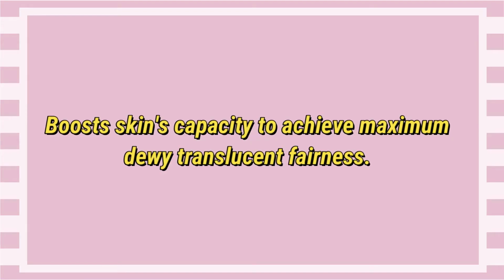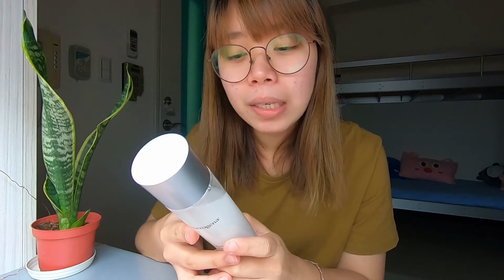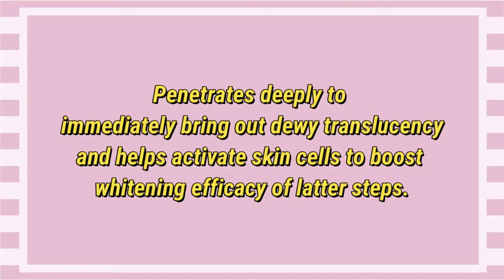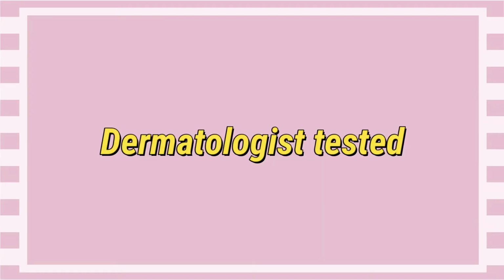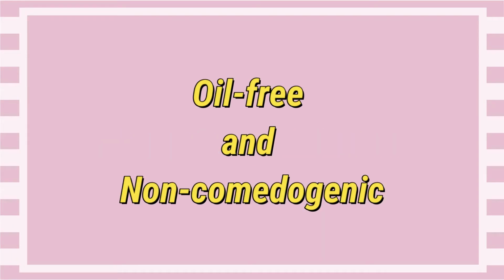The claims of this product, it says here, Neutrogena Bright Boost Treatment Lotion Pre-Essence boosts skin's capacity to achieve maximum dewy translucent fairness. That's nice. Penetrates deeply to immediately bring out dewy translucency and helps activate skin cells to boost whitening efficacy of latter steps. And this is dermatologist tested, oil-free and non-comedogenic.